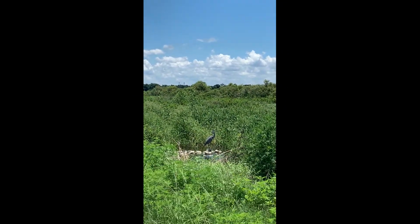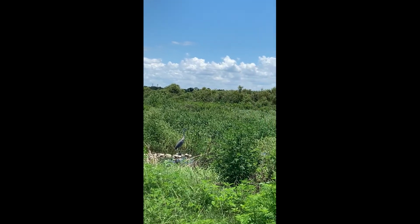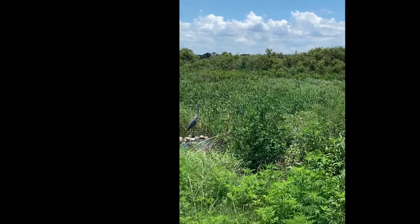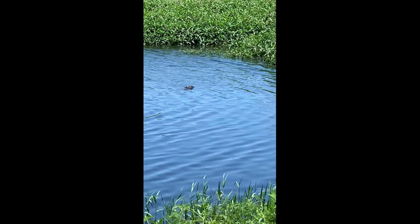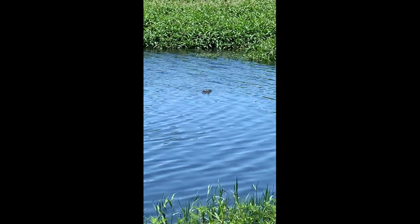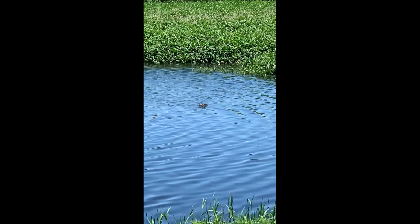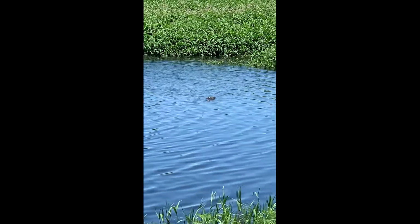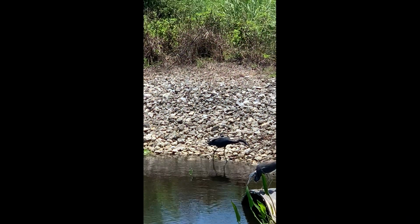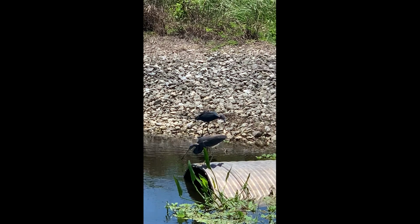Great blue. Great blue in his natural habitat. And you see an American alligator chilling. It's a midday sun. In there as best I could with one hand. So over there on the far, the one walking along the shore is a little blue.